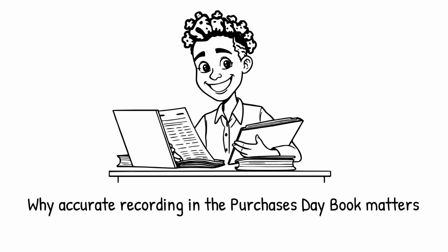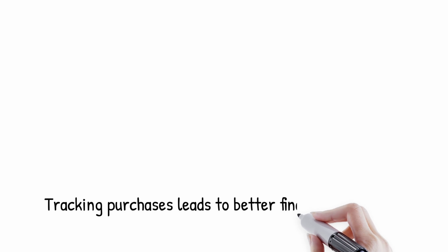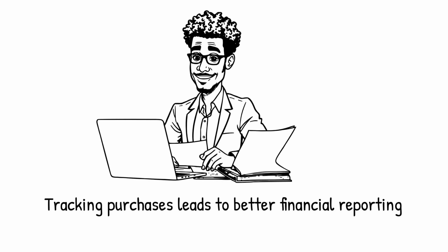Mastering the Purchases Daybook not only helps in exams, but is a vital skill in real-world business settings. Knowing how to efficiently track purchases can lead to more accurate financial reporting, affecting everything from cash flow analyses to budget planning. By understanding and utilizing the Purchases Daybook efficiently, you're laying a strong foundation for effective accounting practices.